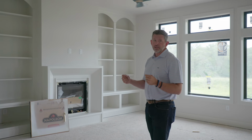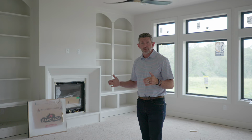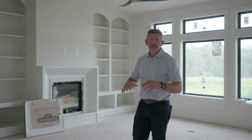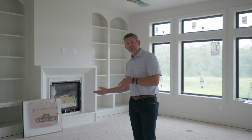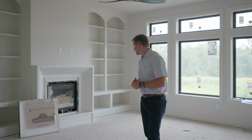Getting a true built-in, you don't get too often anymore, but getting one is a total advantage in my opinion because we all have stuff. It's just a great look, and to be able to design that and decorate it. You can also change it with the seasons. You can change it as years go by and different things come in and out. I like that a lot.